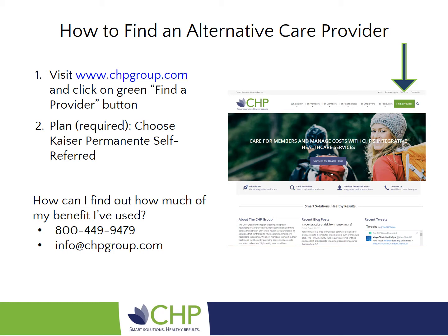From there, you would select the type of service that you're looking for, massage therapy or naturopathy, for example, and then enter in your zip code, and it'll populate the providers within your service area. If at any point in time you have any questions, you can certainly reach out to CHP Group. They're here locally in the Portland area. There's their phone number and email address listed there that you can contact them through.